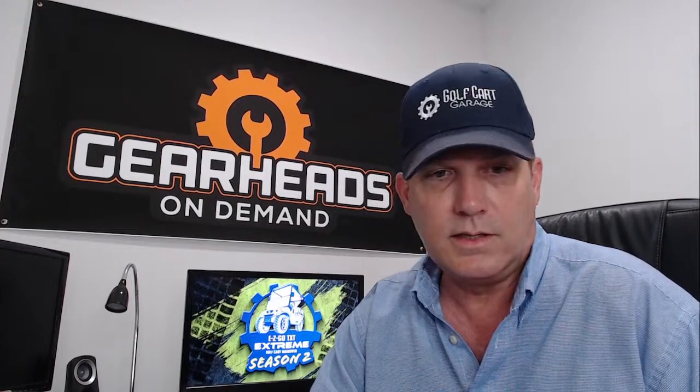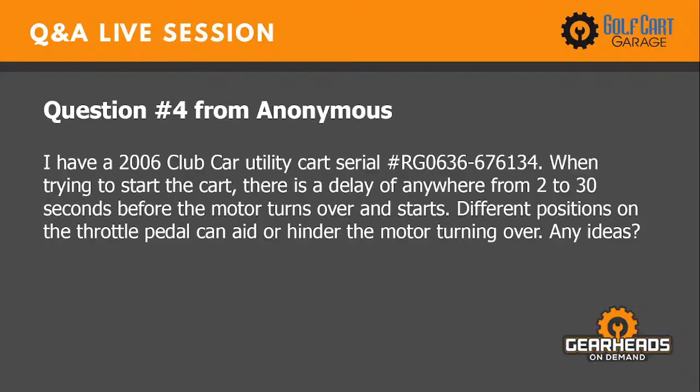Let's see. Number four. I have a 2006 Club Car utility cart. When trying to start the car, there is a delay of anywhere from 2 to 30 seconds before the motor turns over and starts. Different positions on the throttle pedal can aid or hinder the motor turning over.